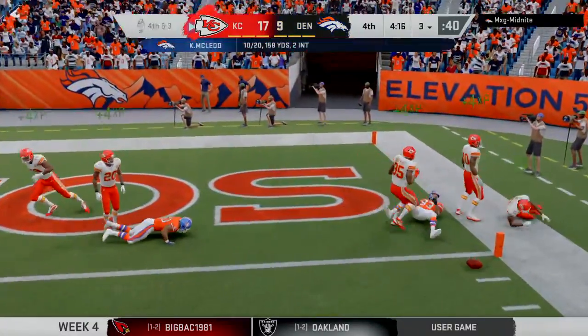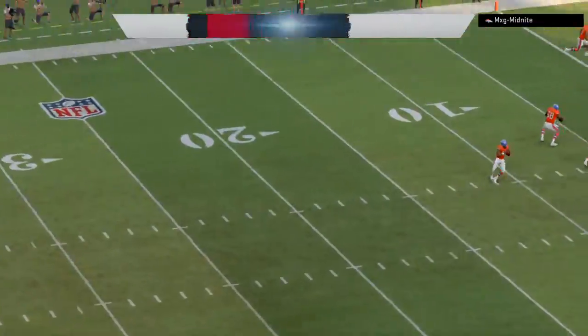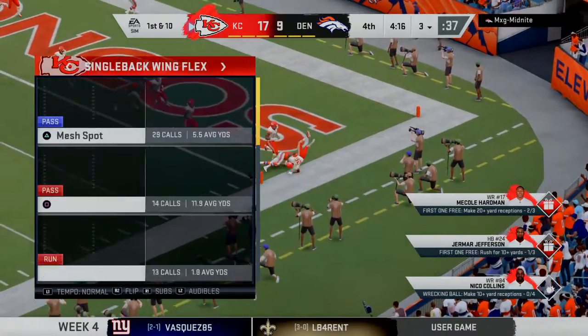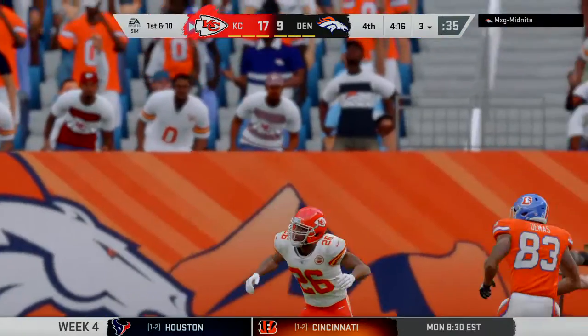Now they go for it on 4th, but this one is going to wind up incomplete. They're turned away on 4th and goal, and the ball's going to be going back to the Chiefs.